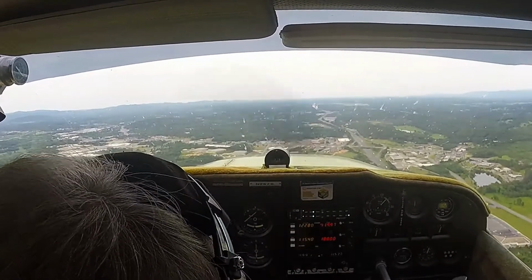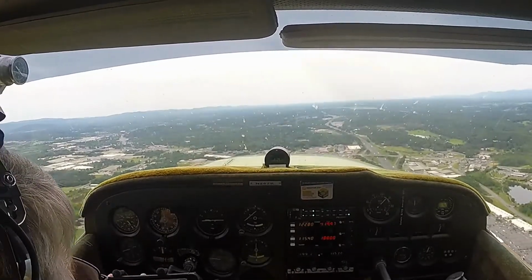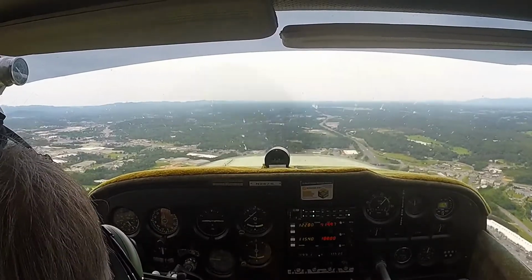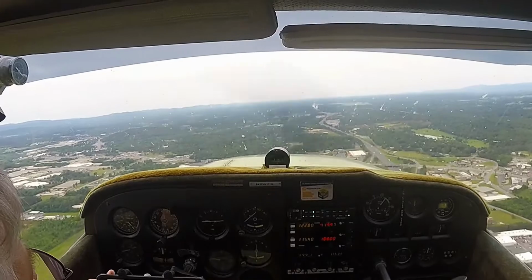Alright, gas set for both, undercarriage is down and locked, mixture is full rich, propeller is fixed, carburetor heat coming on, comes check complete, safety harness.